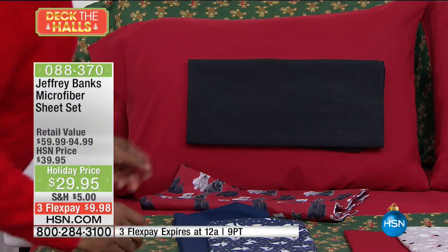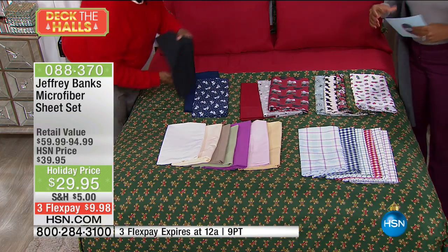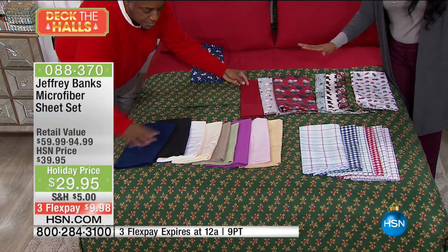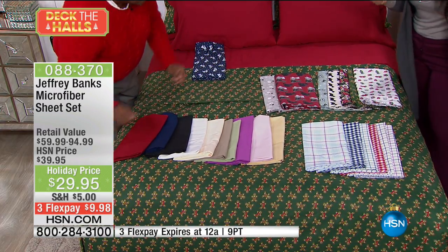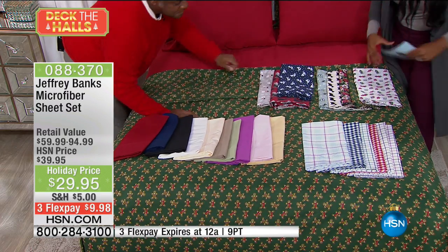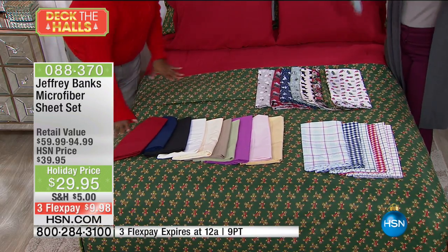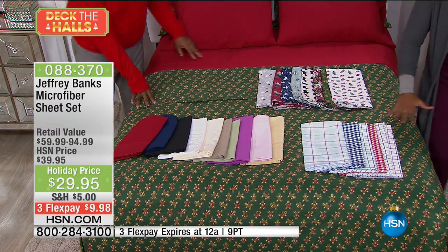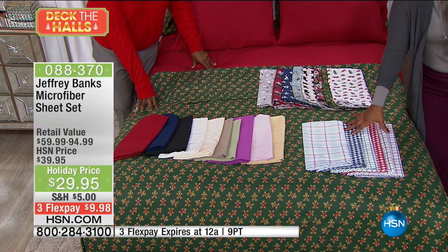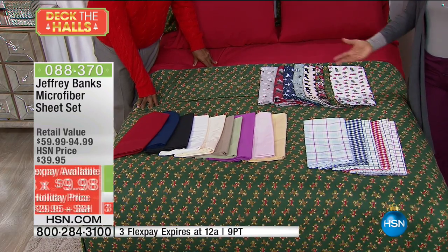And they're $29.95. That's the holiday price. So when you consider that you are getting Jeffrey's beautiful microfiber sheets that feel good, that are comfortable to sleep in, that hold their color, that have patterns and prints that you've never before been able to get. And you've got them for all of the beds in your home. And then, of course, you do have your seasonal. Anytime you want to add a little bit of extra punch, you've got it all. These are three Flex payments of $9.98, and you can't go wrong with them.